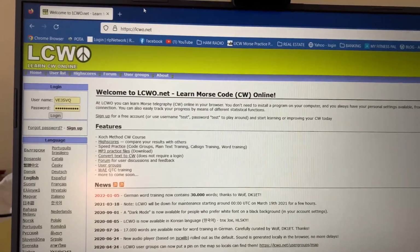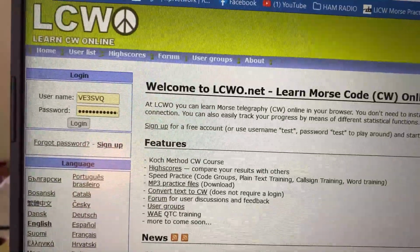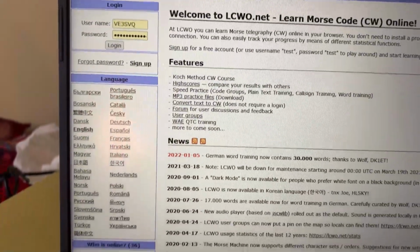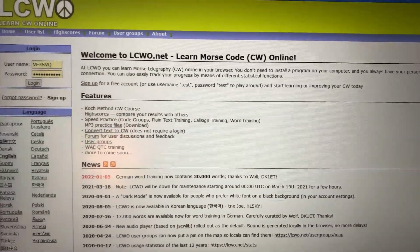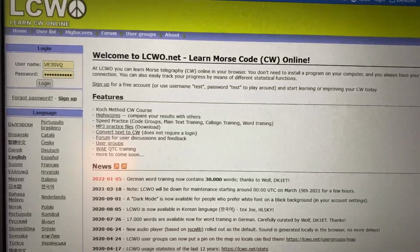Now this is the LCWO.net site. You can see you've got your login there, a brief explanation and a welcome, some news, and then down here you'll see some of the people who are on, some of the scores. There's also settings that you can change and everything else.